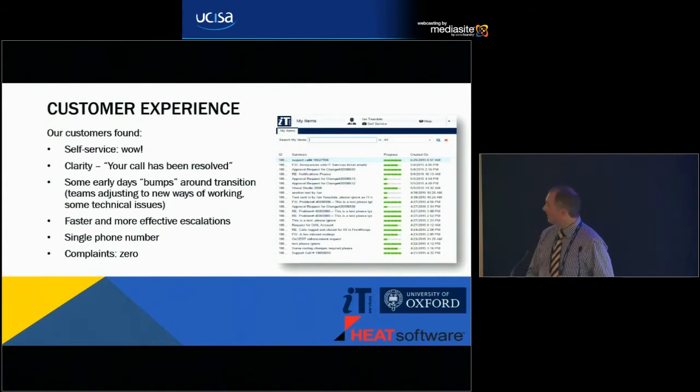It wasn't entirely plain sailing, and there were some early days bumps. I mean, we were talking about moving 350 staff from some very entrenched ways of working in some cases, and no consistent ways of working in others, through to a consistent set of processes, working off a single tool set, in some cases finding out things that they'd never seen before. And so it took a while for the teams to adjust, and there were one or two things that we hadn't picked up during our testing that came through.